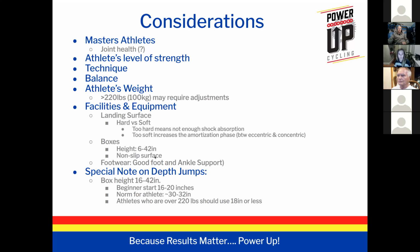I was not able to get a depth jump video, but basically you're standing on a box, you step off, and as soon as you hit the ground, you jump up. So it's a very quick jump up exercise. And then once you do that, you go back on the box and step off, and as soon as you hit the ground, you explode up again.